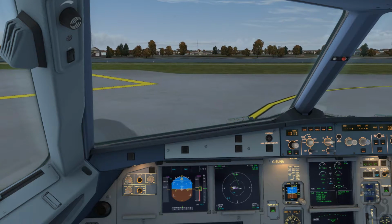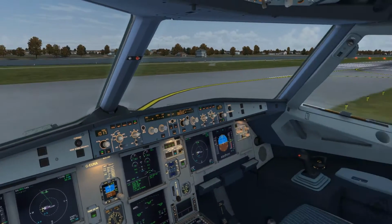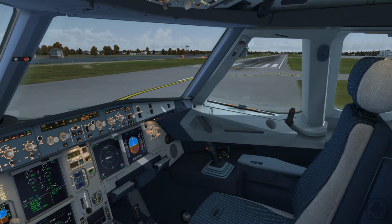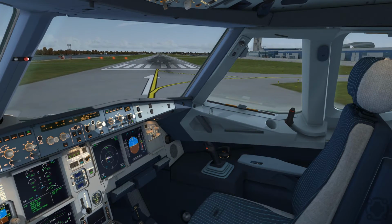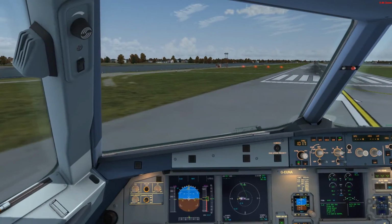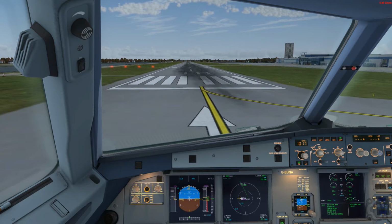I think this is one of the quickest taxi to takeoffs that you'll ever do, just because you're so close here. And I might do the return trip as well to London City, because the approach here to London City is also very interesting, because you come at it at such a steep angle and you really don't have any room for error. So I'll save that for our return trip, but for right now we're good to go.